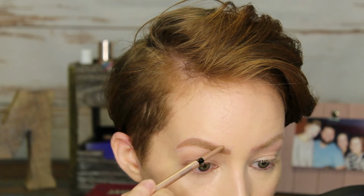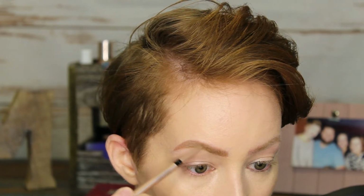This soap brow is doing things right now. I can feel it. So this is filled in, this is not filled in, but they both have the hairs going up, which I love. So this brow pencil is definitely a win from Jane Iredale. Alright, I'm kind of obsessed with this brow. It gets so natural looking and fluffy.